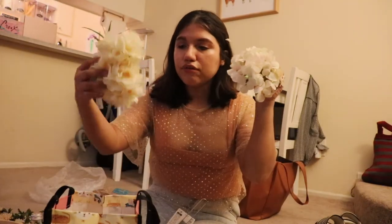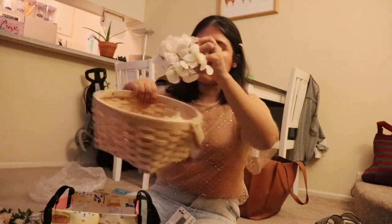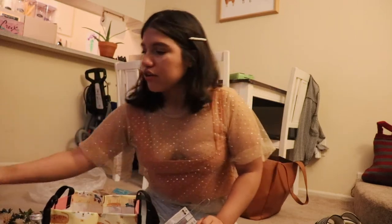Here are some of the rest of the flowers that I got from Michael's. And maybe this gives you a better idea of what I wanna do. Maybe it's like bigger flowers. I don't know, I think it's gonna look cute, but we'll see. I also got a little mini fake plant. My mom was making fun of me because she says that I should get real plants, but I like these because they never die and I'm not that good at taking care of them.